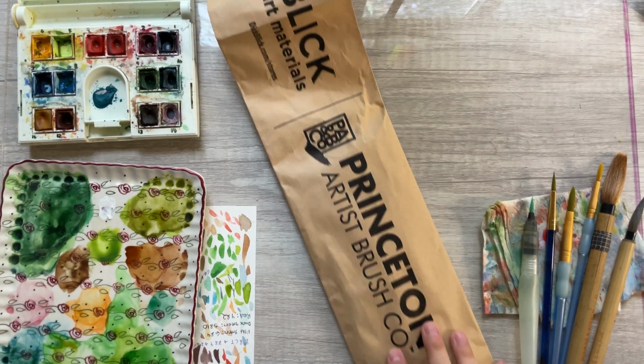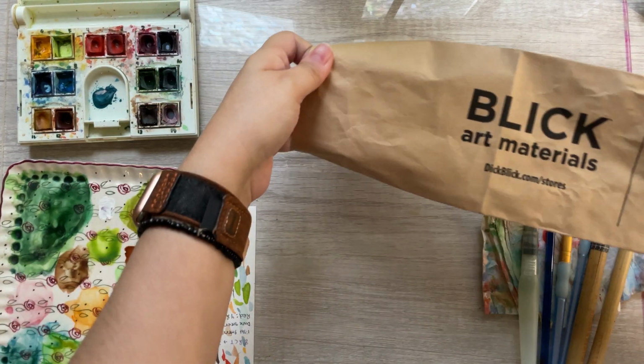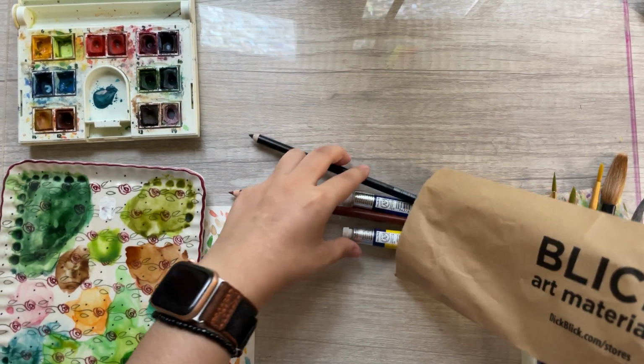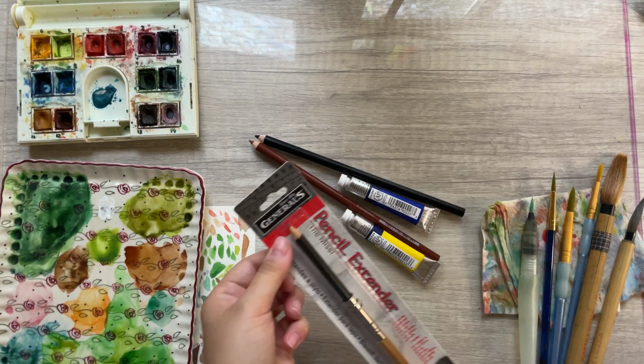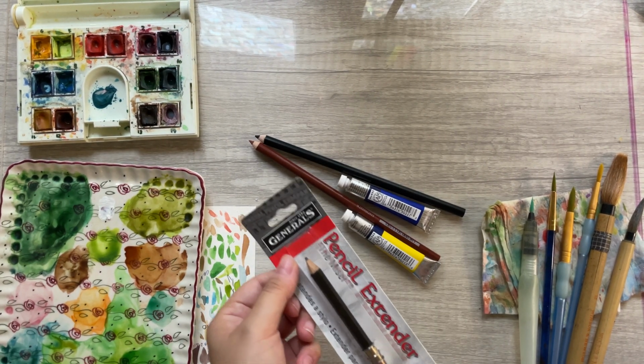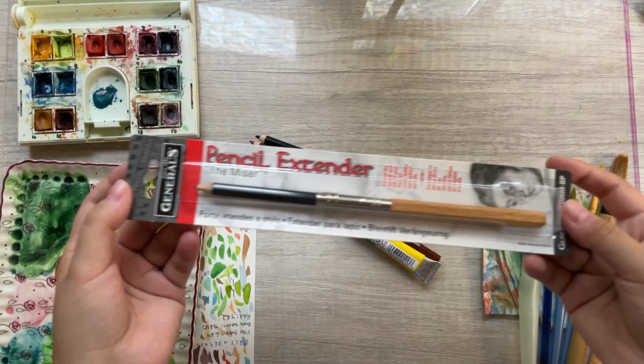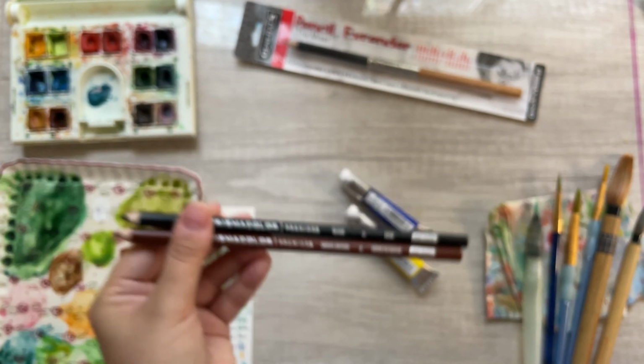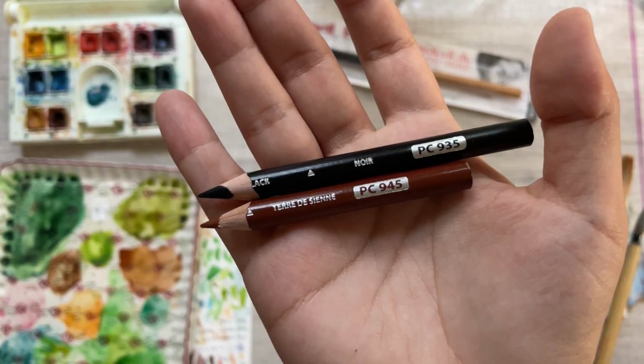So this is my art haul. I went in just to get those 2 paint colors, but I came out with some extra things. I ended up getting this pencil extender because some of my colored pencils are tiny, and because of that, I also got new colored pencils. Those 2 colors I use the most, like, look at how small they are.